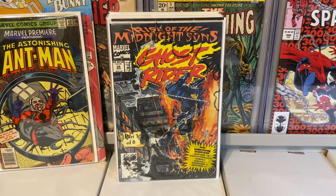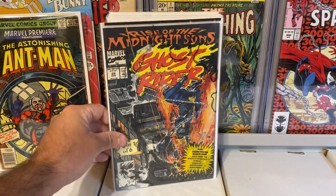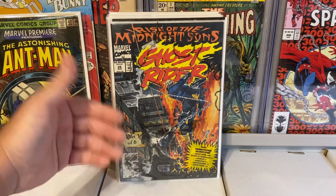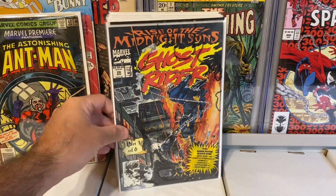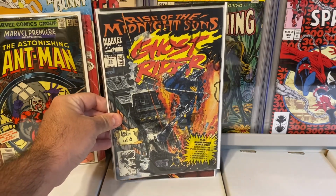This is Ghost Rider 28, first cameo appearance of Midnight Suns. You know, really cool book. Hopefully we'll see some Midnight Suns, you know, in TV or movies at some point. It's just a really cool team, and I love Ghost Rider books.